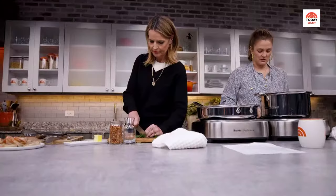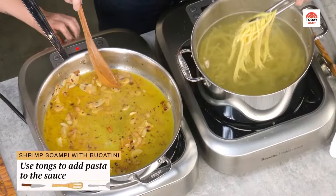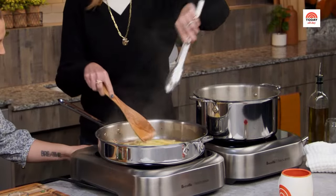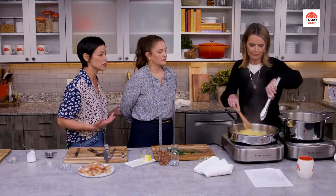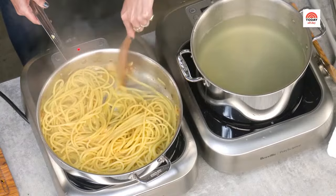Drew reports that the pasta's ready. Okay. And Savannah, you're gonna start putting this pasta in. It's totally fine that it has the liquid because that's just gonna make a nicer emulsified sauce. Look how beautiful that sauce is. I think you do need a little bit more pasta water, Drew.